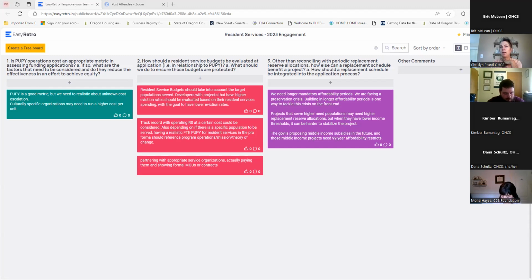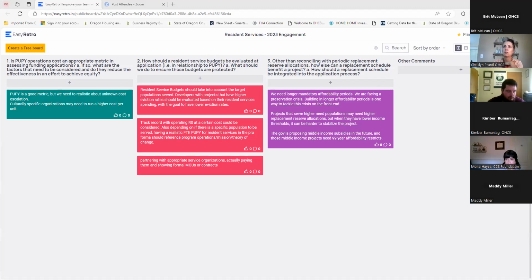Other than CNAs at year 20 or so, do others create their own internal replacement schedule that they use for asset management on your portfolios? So if there is maybe the possibility that requiring one at application could serve as a template for that property on an ongoing basis in the future.